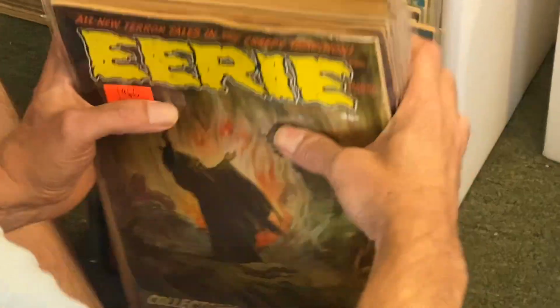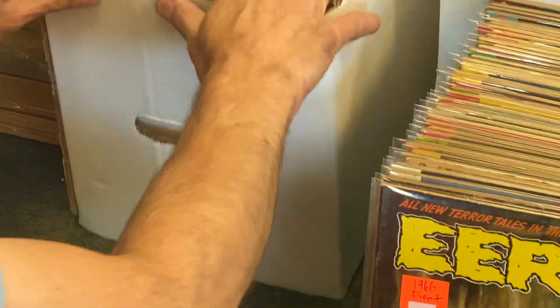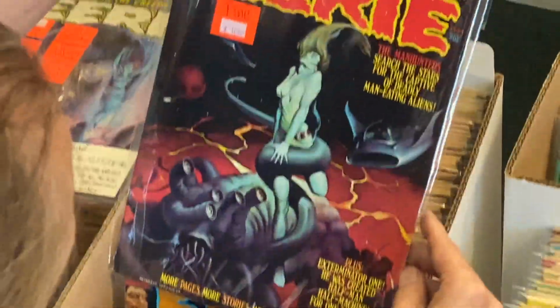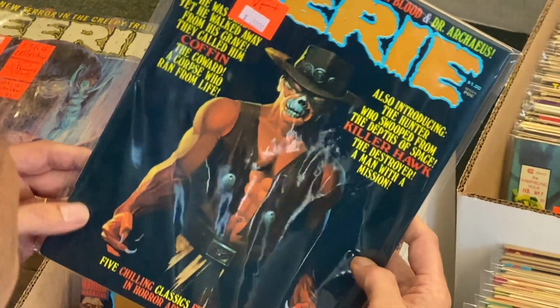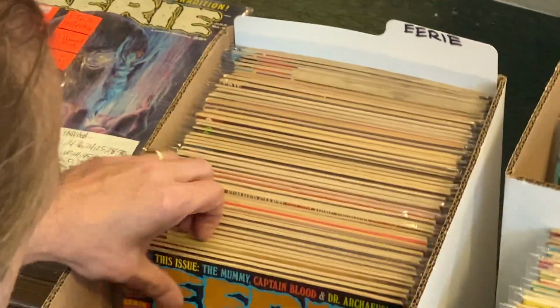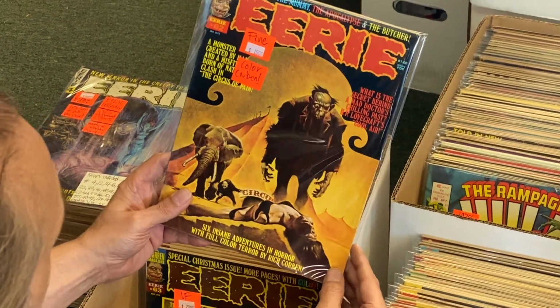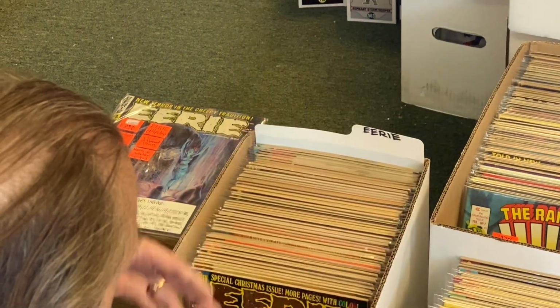So many Eeries, so little time. Okay. Alright. So let's just keep them in the box. A lot of love, says Loretta. We got that cool Westworld ripoff. It's a beautiful cover, though. The Risen Cowboy. This one, I do remember buying. I didn't care for it, but it's got a good Corbin story in it.